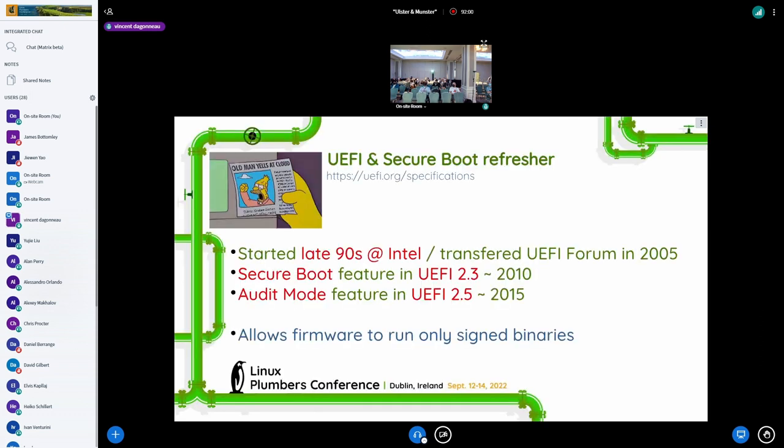So then I'm going to go really fast over that because I'm assuming all of you are familiar with UEFI and Secure Boot. Secure Boot is a part of the UEFI spec. It was first in UEFI 2.3 in 2010. And then there is the audit mode feature from UEFI that was deployed in UEFI 2.5 in 2015. So that's going to be important because I'll come back to that later. And basically, Secure Boot allows the firmware to run only signed binaries.